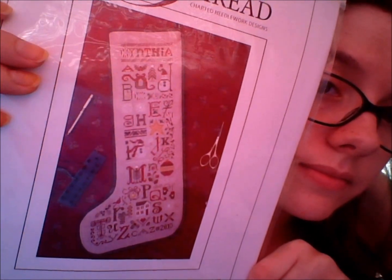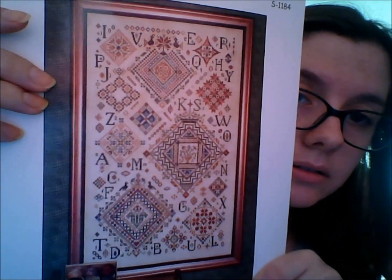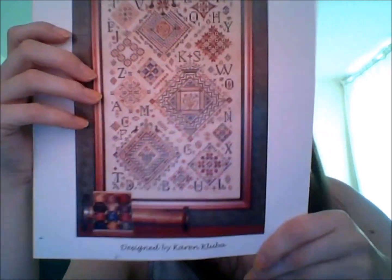I don't know why I buy all this Christmas stuff, because I don't even decorate for Christmas. And I got Christmas Thoughts stocking, all these little motifs on. I got Rosewood Manor Quaker Diamonds. Oh yes. Not sure about using the Baldani.